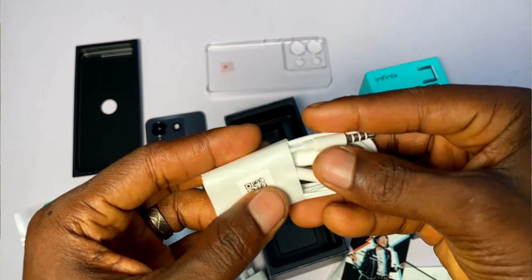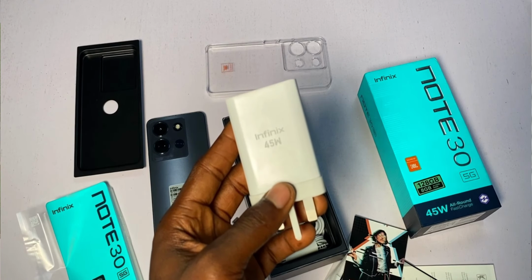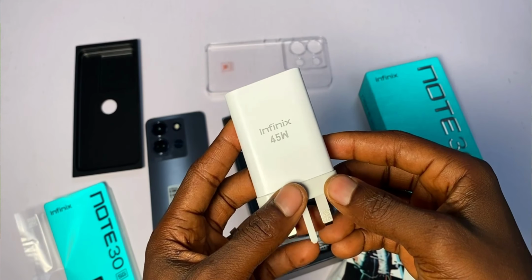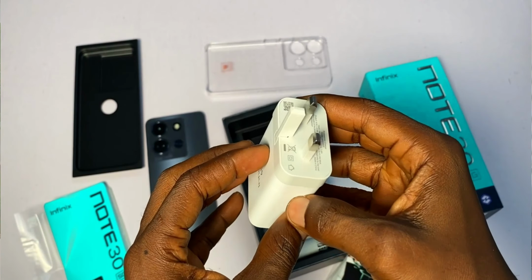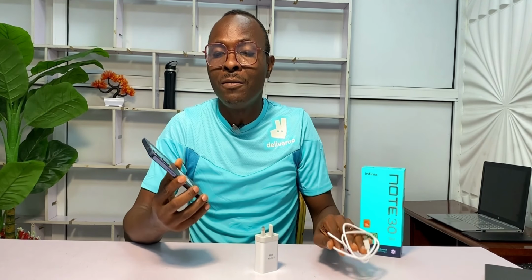The last set of accessories in the box are the headphone, a Type-C cable, and a charger. The size of the charging brick remains the same, but this one can charge faster. This is a 45-watt charger against the 33-watt charger for the regular Note 30. Now, that raises an important question. Does it not support wireless charging? Where is the wireless charger? Unfortunately, if you are buying the regular Note 30 or the Note 30 5G, you are stuck with wired charging. Wireless charging is reserved for the Infinix Note 30 Pro or the Note 30 Pro VIP.